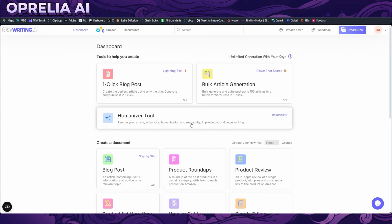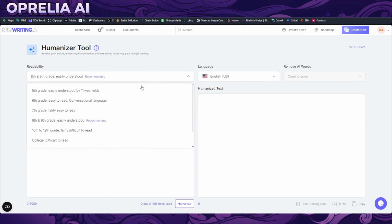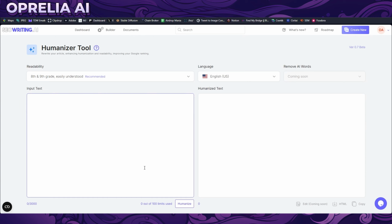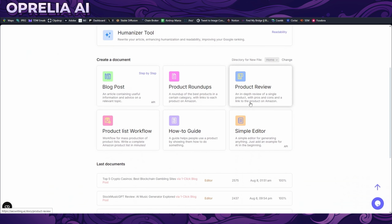That's like the maximum articles I might write in 2 years, depending on the year. But 50 would be the absolute max that I would write in such a size. And obviously you can always get the AI to do that, and you also have a tool to humanize the text. This improves your Google ranking. So it has a couple of different really good tools.